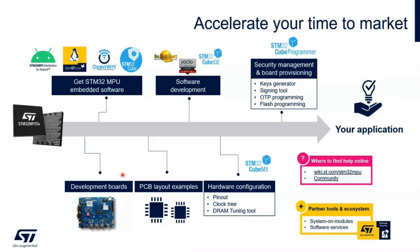So in terms of embedded software, we get started. Our offering is Open ST Linux. There are others provided by third parties, other build frameworks, if you like, to support your development. So Open ST Linux is Yocto based, so that we provide the Yocto framework. If you prefer to use Buildroot or OpenWRT, we do have partners that support that and utilize our base software as part of that distribution.